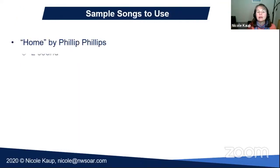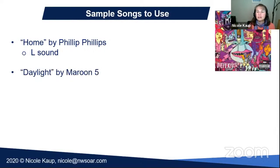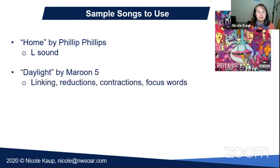So here are some that I've used before with students. The song Home by Philip Phillips has a lot of L sounds in there, lots and lots and lots. And L can be really difficult for a lot of people, especially the ending L's, those dark L's and syllabic L's at the ends are really tricky. The song Daylight by Maroon 5 is really good. It's got linking, reduction, contractions, all kinds of things that you can notice in there.